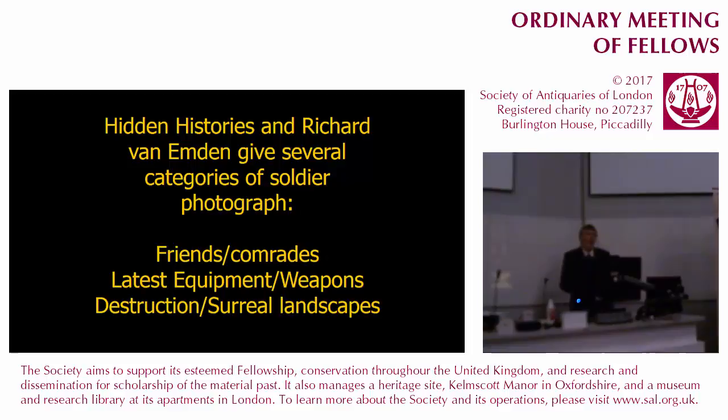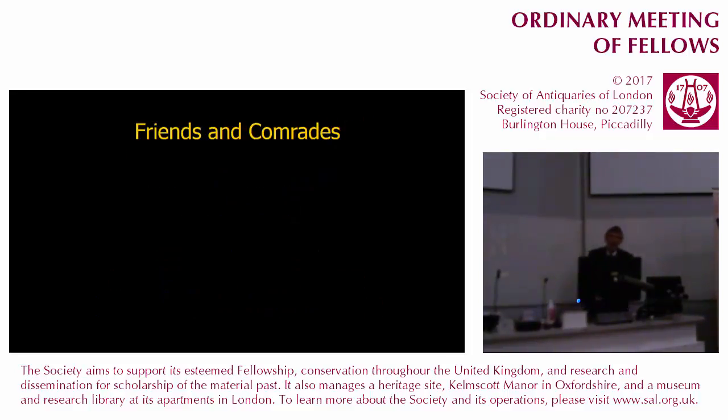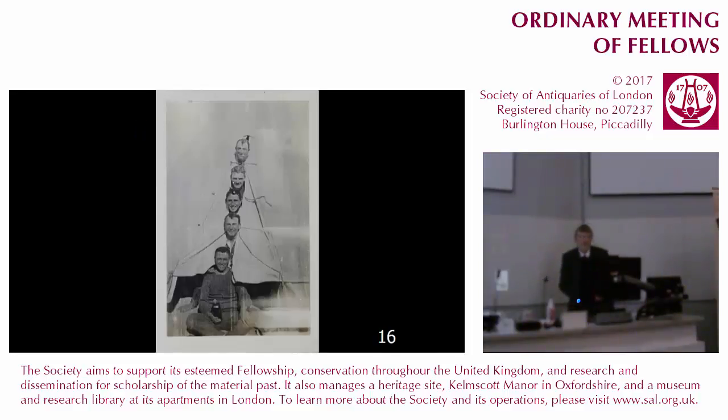Photographs of the First World War have really only started to be studied seriously relatively recently. And Richard van Emden has attempted to divide them up into several groups. Those which show friends and comrades, the latest equipment and weapons, and the destruction of landscapes and the surreal landscapes that are left as a result of the conflict. And we can put some of our photographs from the Egypt and Palestine campaign into that context. Those headings were devised for the Western Front. So, friends and comrades, some of these are very imaginatively staged.